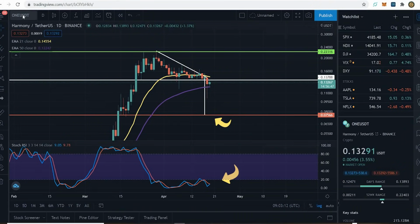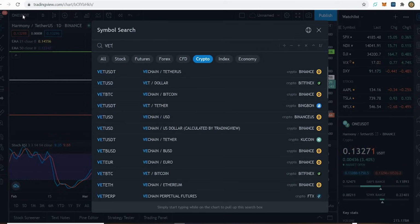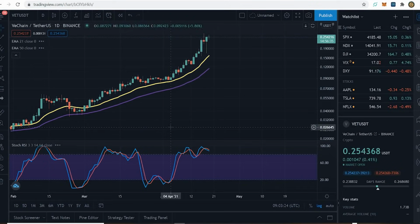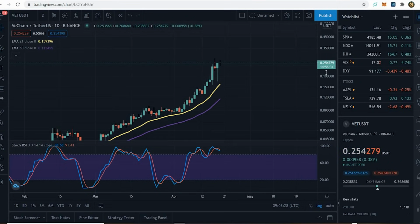Let's take another look at some other coins, because like I said, we've been seeing prices just blow up for most coins today, like Vechain. I've got so many different options. What am I going to choose? Let's choose the Binance chart, because Binance is quite popular. I'm not the best, but I'm good at what I know. Vechain, I said Binance, that's why.